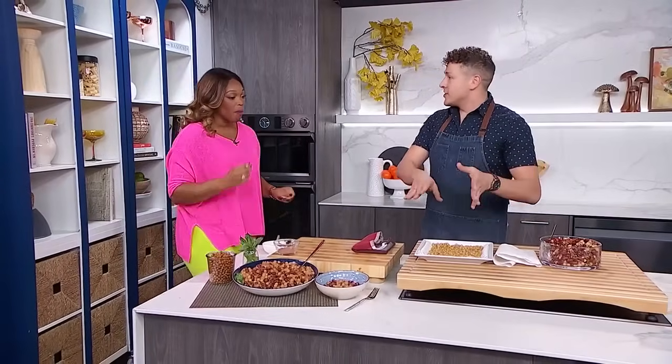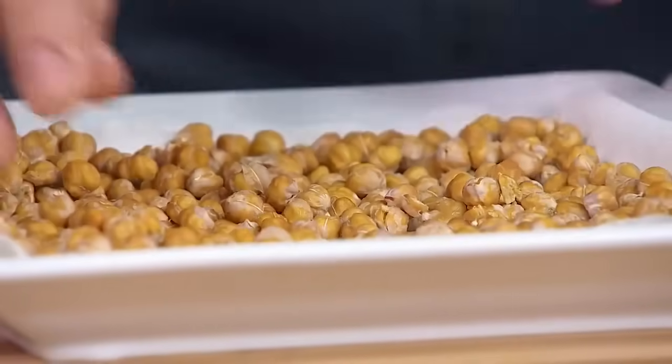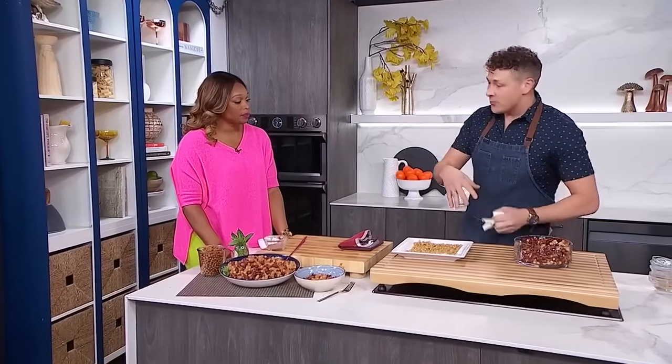I'll walk you through this. Okay, so I've taken 2 cans of chickpeas, drained and rinsed them, and then just microwave them in some paper towel for about 15 minutes till they've dried and they start to split. Okay. And now we're going to roast these.